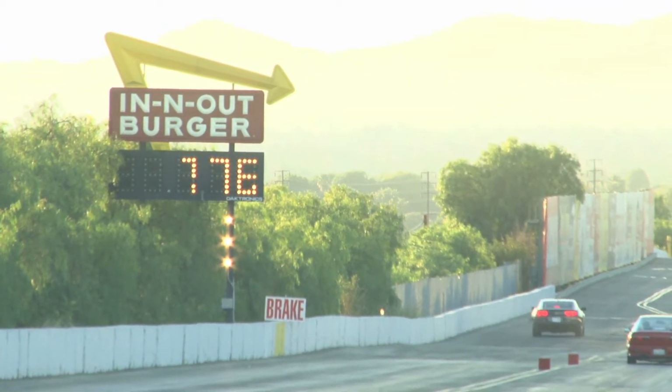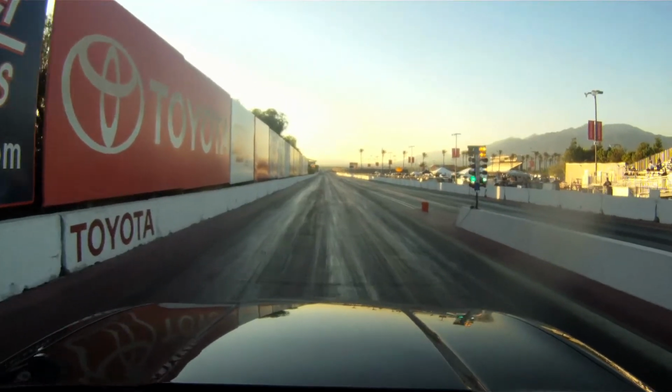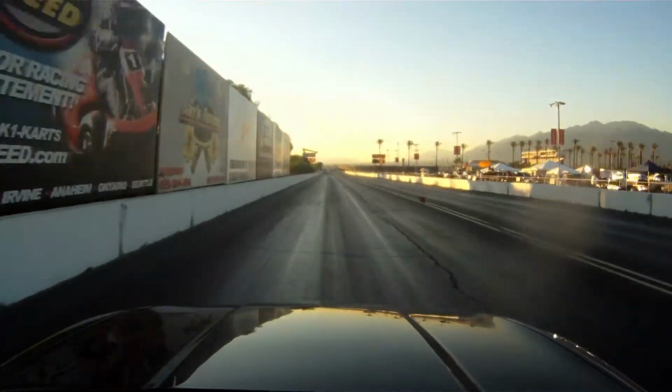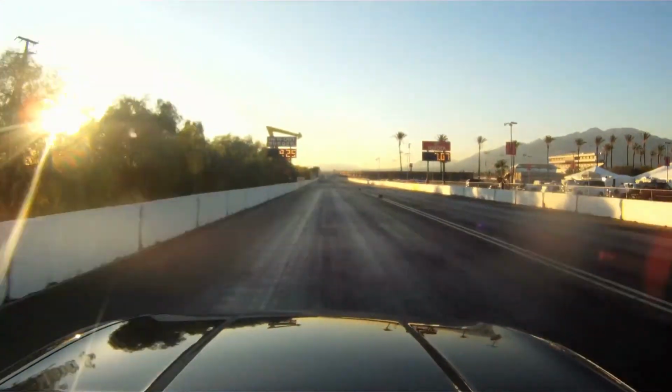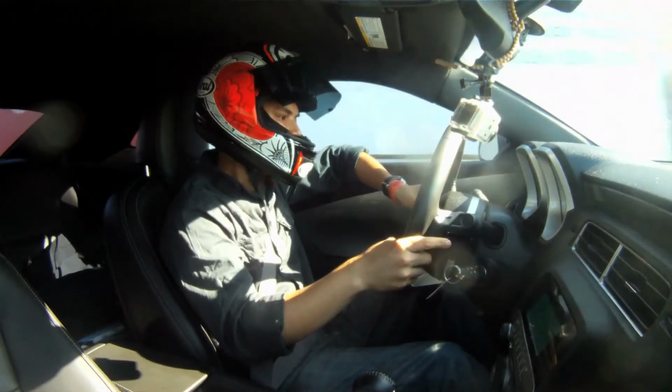First impressions, I had power right off the line. I was in the power band immediately. My 60-foot times went down 4/10 of a second. And that's impressive for just a torque converter. Street driving is normal. There's a built-in lockup, so it drives just like factory.